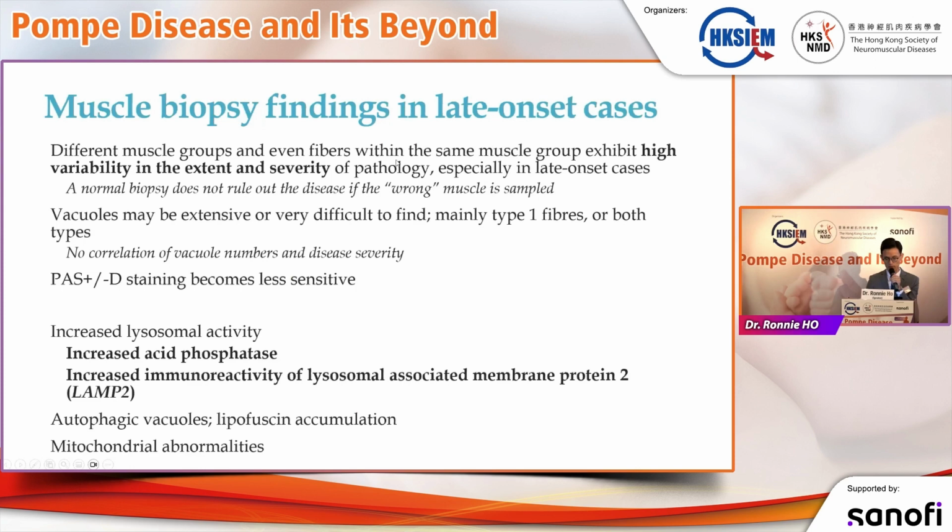These are some of the more characteristic findings in late onset cases. We talk about the value of muscle biopsy in late onset and adult cases because these cases are more difficult to diagnose. This is because different muscle groups, and even fibers within the same muscle, can show different pathology. The number of vacuoles can be extensive or very difficult to find. Basically, a normal or near normal biopsy does not rule out Pompe disease, and actually the biopsy may have been taken from a so-called wrong muscle.